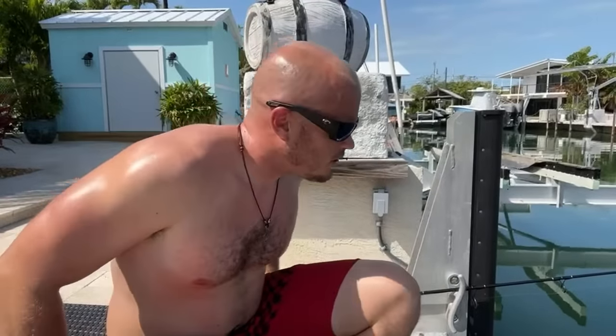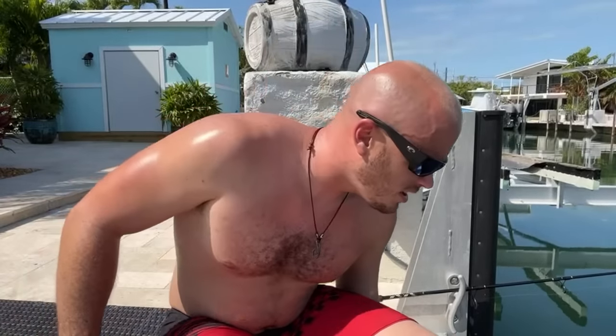Have you ever fished for paddlefish? I have not fished for paddlefish before. I hear that's a fun thing. There are places in the South where they do that all the time. So I could get into that. Paddlefish are such a cool, unique fish.